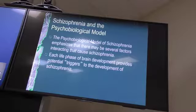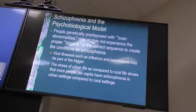The crystal meth, cocaine, amphetamines. This blocks the reuptake of a select neurotransmitter in your brain that makes you act schizophrenic, makes you act psychotic. So if you've ever been around somebody who was on crystal meth or amphetamines or who had snorted cocaine, a lot of times they act crazy. Well, that's because their brains are actually in a psychotic situation as they are trying to function. Each life phase of brain development provides potential triggers to the development of schizophrenia. People genetically predisposed with brain abnormalities may or may not experience the proper triggers in the correct sequence to create the conditions for schizophrenia.